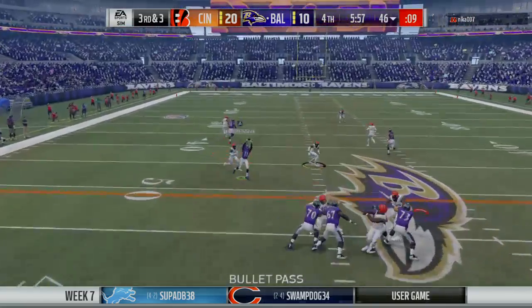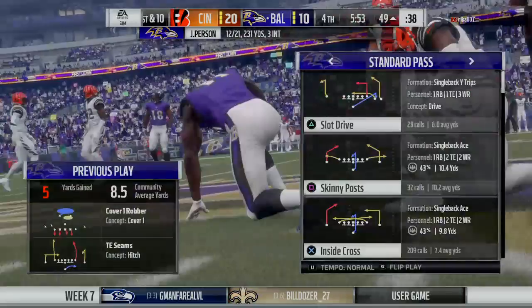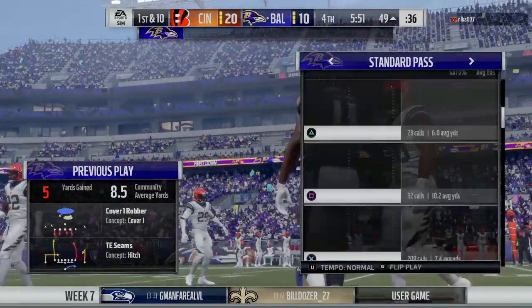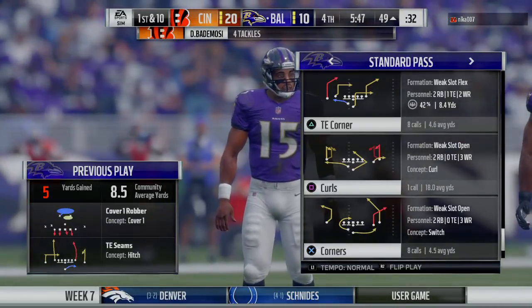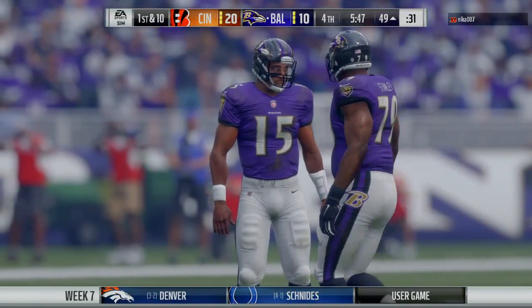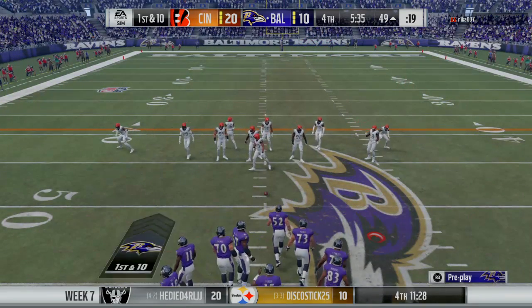On 3rd and short, they'll try and pick it up through the air. That is caught. It's Perriman. And he's got the first down yardage there as he takes it just across midfield. At 5 yards on the play there as the drive will continue. And here comes play number 6 on this drive.